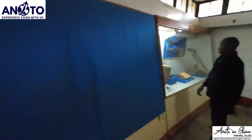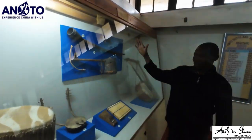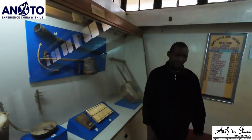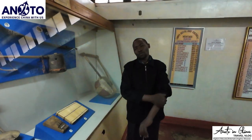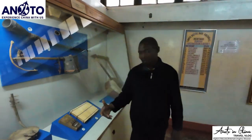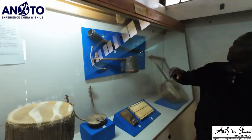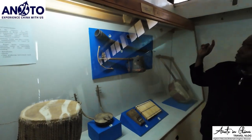And here we have the musical instruments. Majorly here we are only talking about entertainment. Among the CBC program, we have what you call students study percussion instruments like the drum, tambourine, and we also have the string instruments, and the wind instrument.